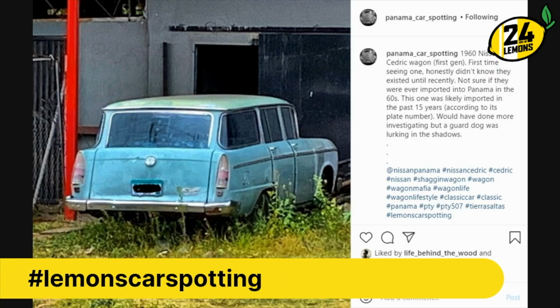And next up, oh boy. We're in Panama, and I had to cheat on this one. I'm reading the description. It is a 1960 Nissan Cedric wagon. That's a hell of a thing. Wow. Yeah. There is a part of me that really loves all the Japanese 3/4 scale homages to 50s American cars, and they're all really well designed and proportioned like this.